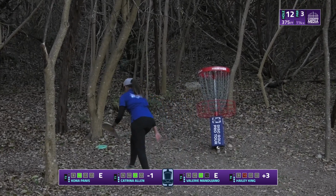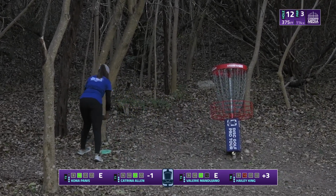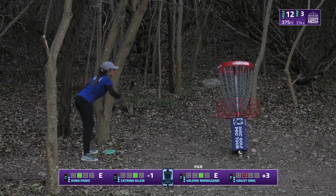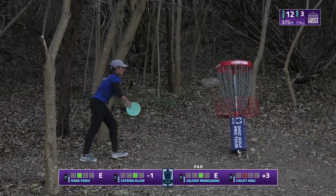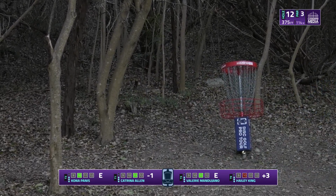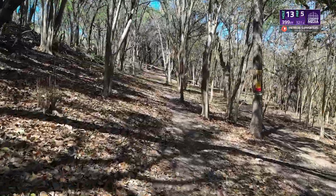Hailey cutting in line, taking her par. Oh, and that almost jumped out. She jammed that one in center chains, but she will also take her 3, moving into number 13.